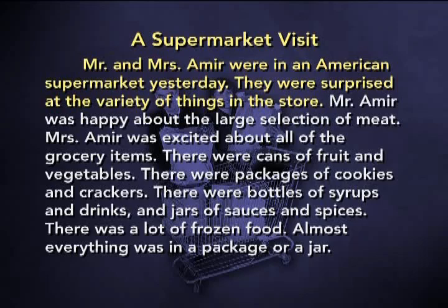They were surprised at the variety of things in the store. Mr. Amir was happy about the large selection of meat. Mrs. Amir was excited about all of the grocery items. There were cans of fruit and vegetables. There were packages of cookies and crackers.